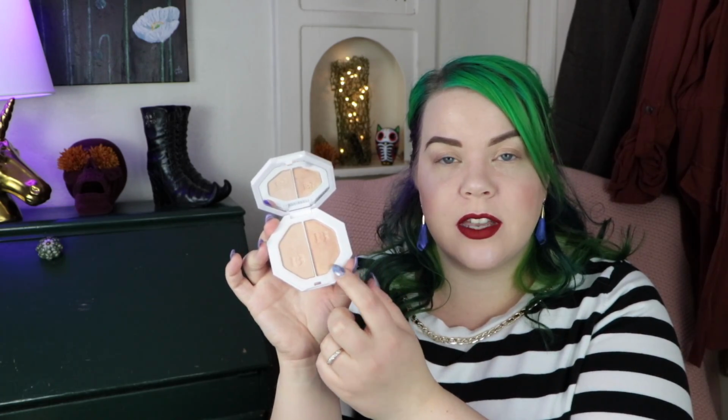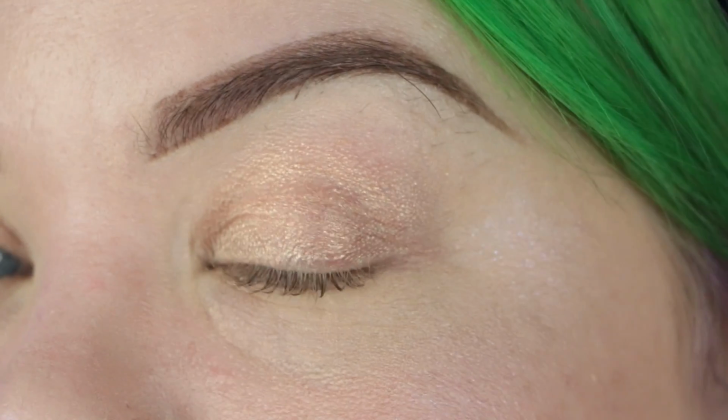I used it as my eyeshadow today. I started out by using Mean Money kind of all over the lid, and then I used Hustla Baby. I can go ahead and zoom in and show you guys what that looks like. Just kind of a simpler shimmery eye. It's quite pretty. And then the final Fenty Beauty product that I picked up was the Universal Instamatte Powder.